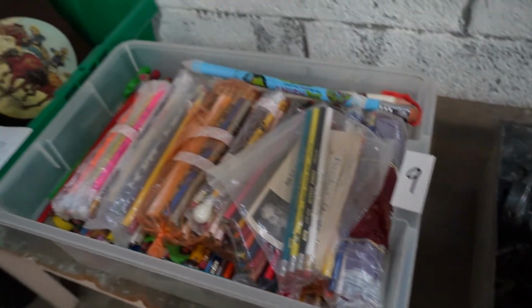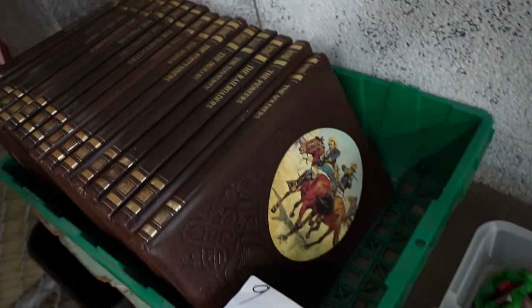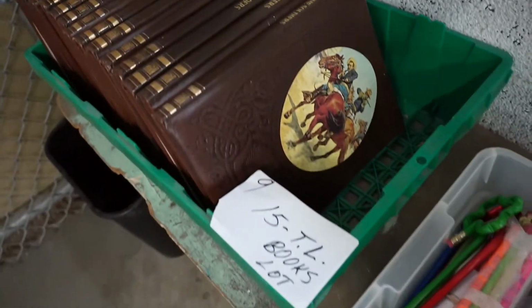Neat book lot. Not sure if this is the entire set of those Time Life books, but I like that series. It's good stuff.